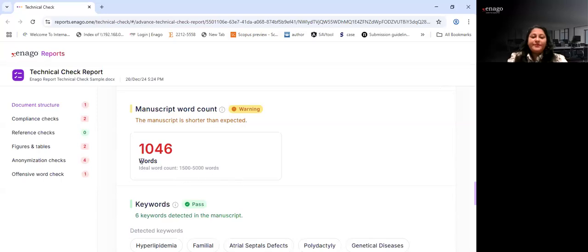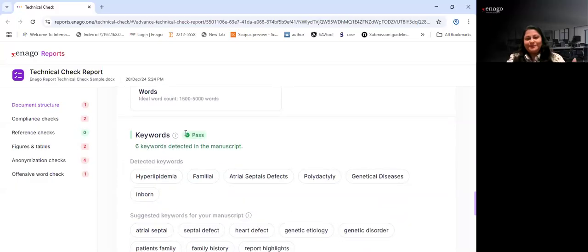So generally, the overall word count average for most of the articles is up to 5,000 words. So that is highlighted here, 1046. Of course, the authors can take this as a warning, because if there is an article type which is of lower word count, then this is acceptable and this warning can be ignored. If it is not, then authors have to add more data to their manuscript.